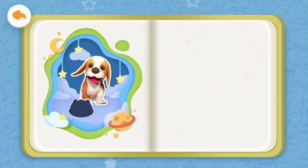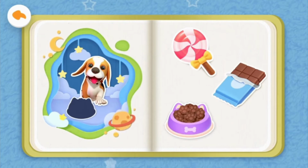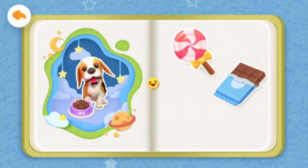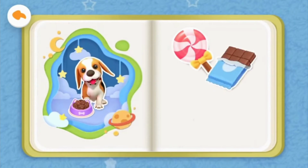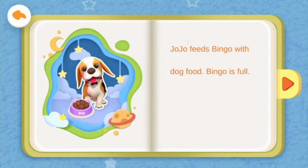Bingo is hungry. What will JoJo feed Bingo with? Lollipop, chocolate, dog food. Yeah, that's right. You are such a clever baby. JoJo feeds Bingo with dog food. Bingo is full.